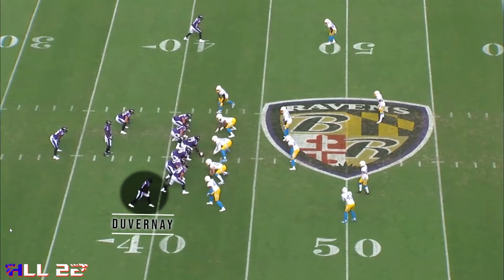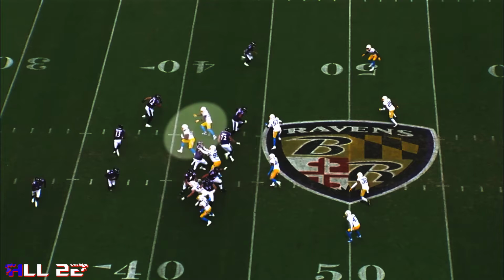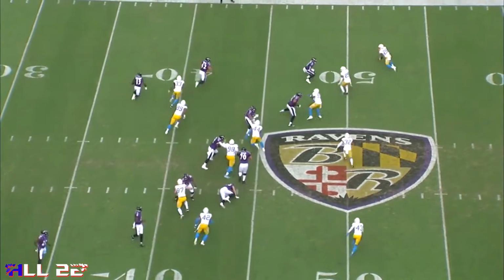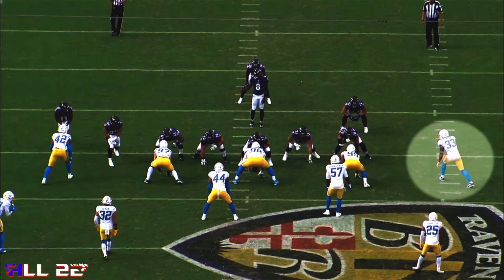In this case, they're running it from right to left, obviously behind Patrick Ricard, and they're leaving two Chargers players unblocked, Derwin James and also a defensive tackle, because the Chargers are in this hybrid 3-4 or 5-2 look. Ends up being an 8-yard gain off the left edge. You'll get the end zone angle here so you can see. They're going to leave James unblocked, and of course he's a spectacular player.